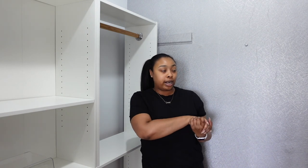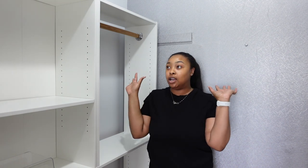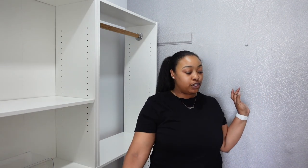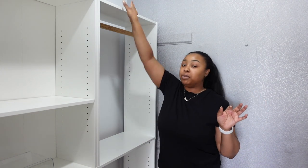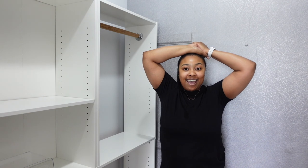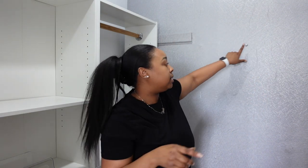We're going to run out and then come back and put in all of the clothes, all of the purses, all of the shoes, because I'm eliminating shoe boxes. And then put in the rest of the stuff that I had up at the top. But before I leave, I am about to put my mirror on real quick. Other than that, y'all, it looks good. I like it.